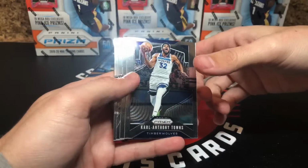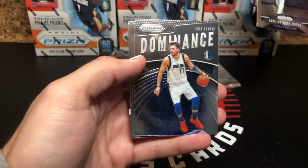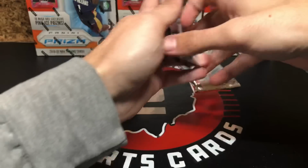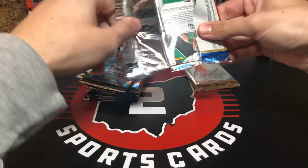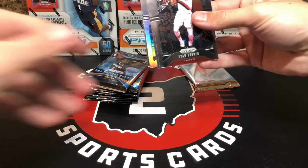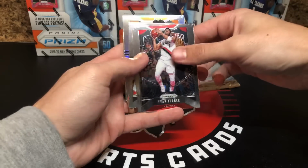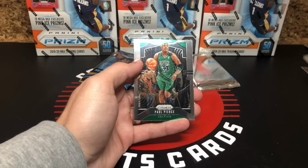All right, here's the base. Towns, DeAndre, Luka, very nice, and then Tristan Thompson. All right, so these are base, and then inserts. So the rookie is not Paul Pierce, I couldn't tell. Did get a silver. Doesn't appear to be, it looks like Kelly Oubre. Doesn't appear to be a rookie, I would assume the logo's up there. Kyrie, yep, Kelly Oubre. And then Paul Pierce.